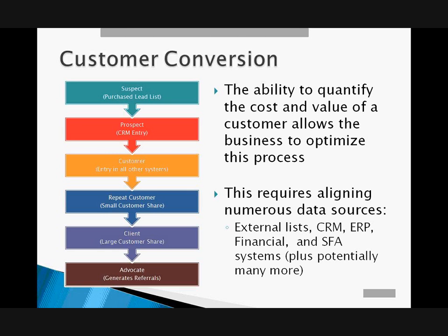They get contacted again, and then they may actually buy something, so they get promoted to a customer. Then they buy something again, and we get a repeat customer. They start buying more of our products, so they turn into a client, and they start generating referrals for us, so they could potentially turn into an advocate. Now, this is one kind of progression. There are others out there, and the progression isn't necessarily the point of the conversation here.